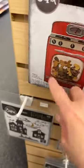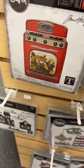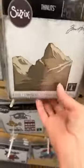So the dome that fits in the oven is the same one that fits in the retro TV. So they can both be used.